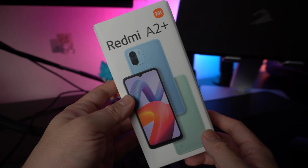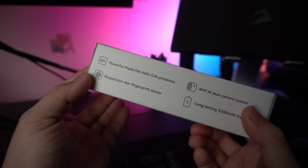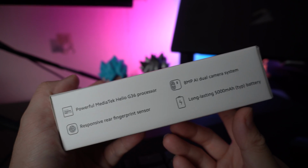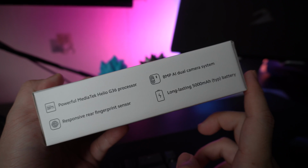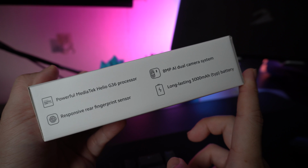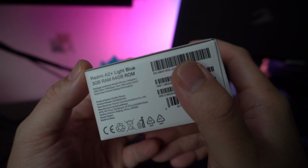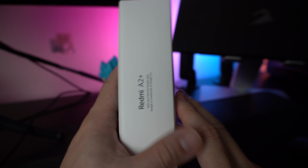This is the Redmi A2 Plus, the cheapest and the most affordable phone na meron ang Xiaomi. And it's being powered by the MediaTek Helio G36 processor, meron siyang fingerprint scanner, meron siyang 8MP na dual camera, and of course may 5,000 mAh siyang battery. So very entry level nga na specs, 3 GB of RAM and 64 GB of storage. Ang meron natin right now is the light blue color.